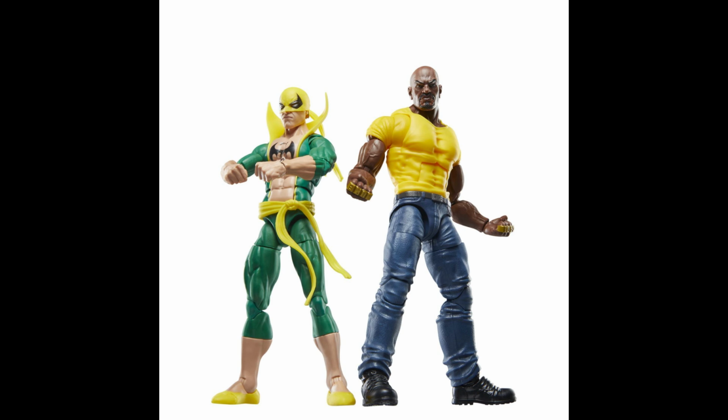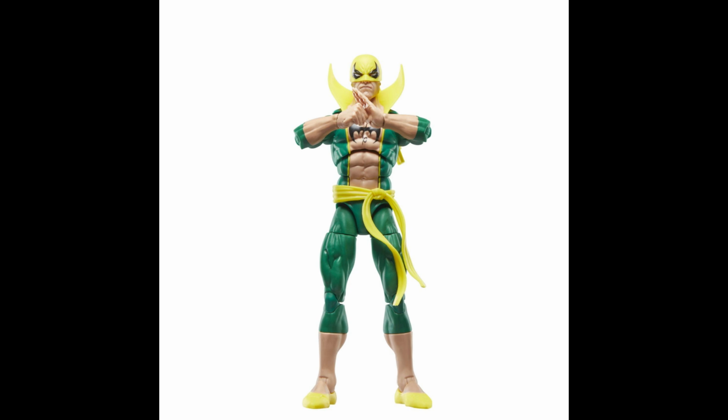And finally, we get a Heroes for Hire 2-pack. A dedicated Heroes for Hire 2-pack, which I don't think has ever been done before. These guys were always released either solo or in multi-packs with other characters. But just the two on their own like this, man, this is so fitting. Oh man, I don't even know where to start. Let's just start off with my boy Danny Rand here.